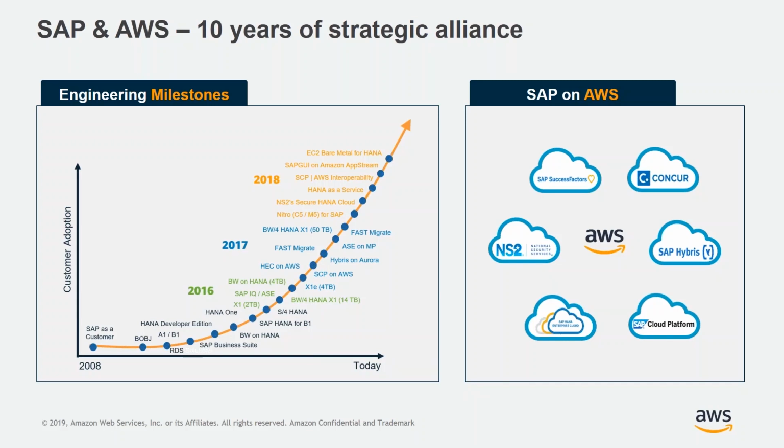And as I mentioned, SAP is an AWS customer and uses AWS services to deploy and develop their platforms as a service, like SAP Cloud Platform and HANA Enterprise Cloud, as well as they run their SaaS applications on AWS. So things like Concur, SuccessFactors, and Hybris. So together we've helped thousands of customers with moving SAP to the cloud, and we found typically there's three starting points where customers begin.